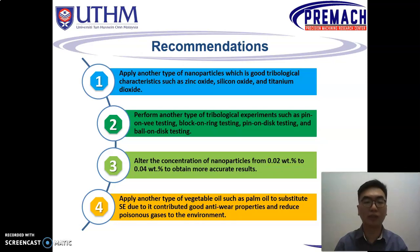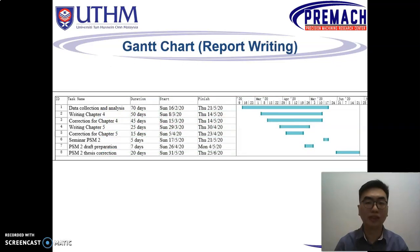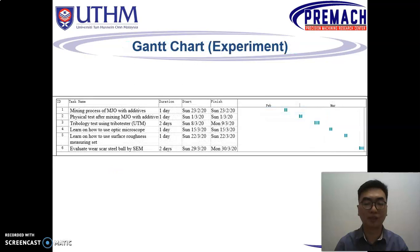And last one is to apply another type of vegetable oil, such as palm oil, to substitute synthetic ester because it contributes good anti-wear properties and reduces poisonous gases to the environment. So this is the Gantt chart of my final year project 2.